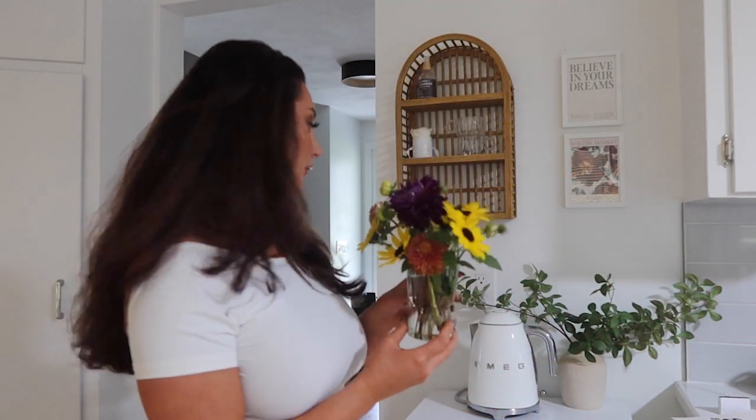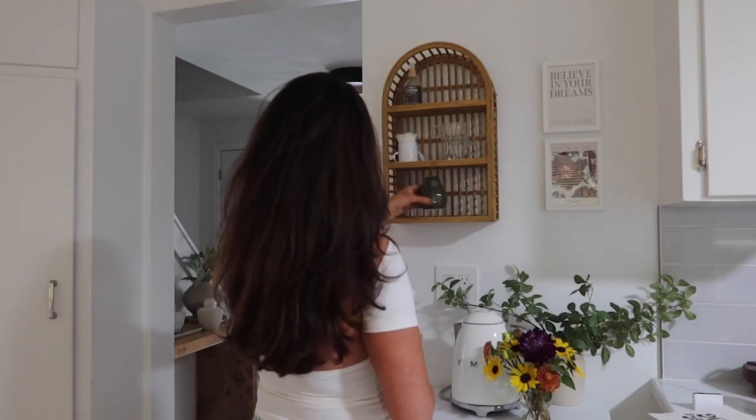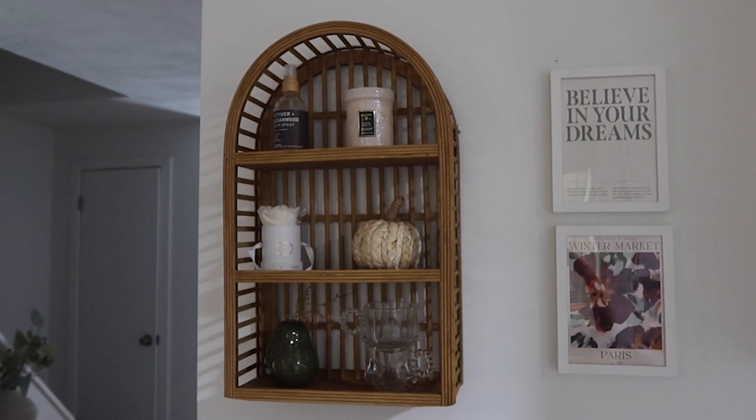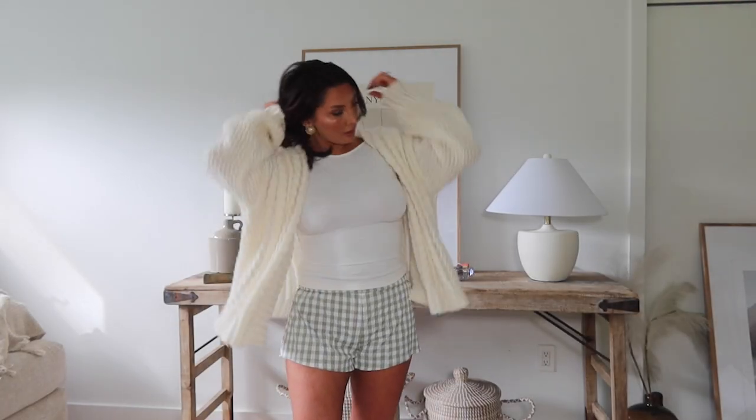That looks so good. And I have these more fall flowers. We're just gonna set them there, and then I'm gonna add a couple little things in here to make it really fall. Last pair. Love how this came out. Just a lot more fall. I'm just getting my comfy sweater on.